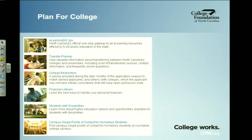Anyone can register through the college redirection pool. It's not just for seniors in high school. It can be, of course, community college students or students who are going to college for the first time. But what it allows is for students to possibly be recruited by a college or university in the state of North Carolina. They have no idea what college may recruit them because we've partnered with the majority of the schools across the state to leave slots available for those students who will be registering through the college redirection pool.